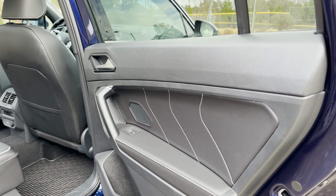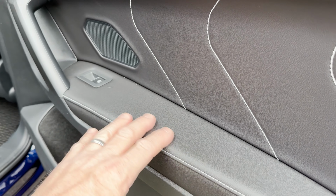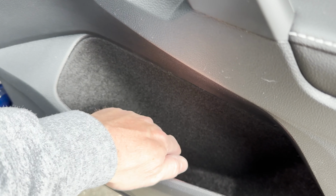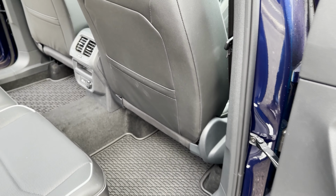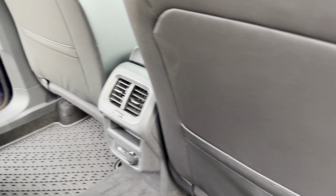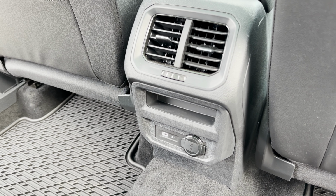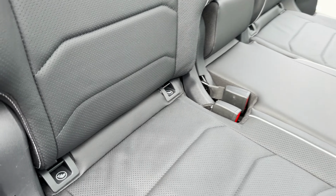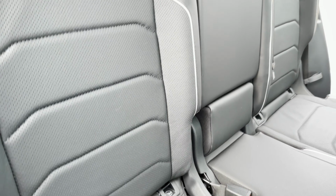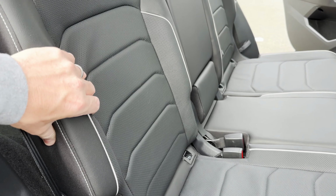Amazing. Now look at the use of the black with the white stitching, white piping. This isn't quite soft, but it's not super hard. This holds a lot. In other words, a big sport bottle would fit in there just fine. We have pockets. I like that. Pocket over there. They're real thin, but they could hold notebooks, notepads, iPads, I'm sure. We've got USB-C, 12-volt rear air vents. I like that too. Easily marked child safety latches. And guess what? These seats are super comfortable. They're very soft. Oh, la la, me likey.